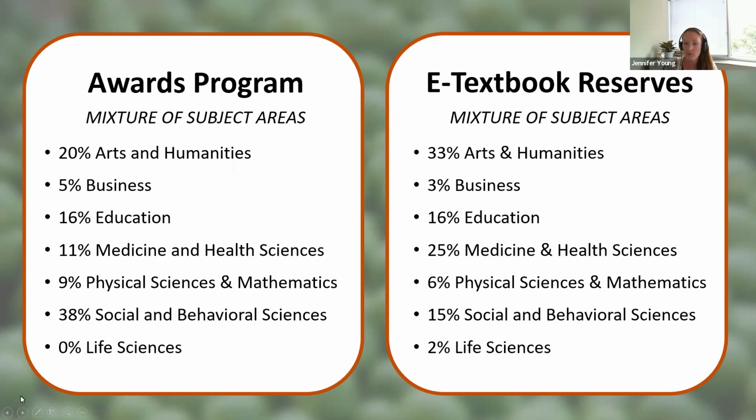Next slide, please. When looking at the subject areas served, we did not notice a significant difference between the two programs. As you can see, the subject areas we worked with the most for the awards program were the social and behavioral sciences, arts and humanities, and education. Similarly, for the eTextbook program, the top supported subject areas were arts and humanities, medicine and health sciences, and education.